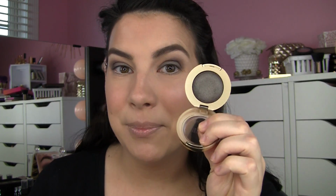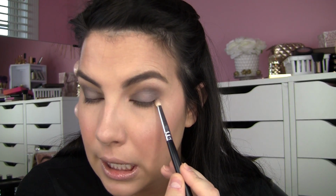And then for the absolute softest definition on the lower lash line, I'm going to go to, guess what? Bella Charcoal here from Milani, our one shadow, and a pencil brush. And I'm just going to apply a little bit of that right down here on the outer part of the lower lash line. No big deal. Honestly, barely looks like anything has been done there, but it does give a little framework to the eye.